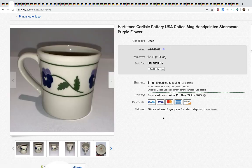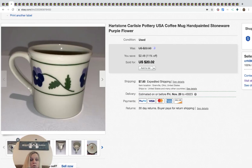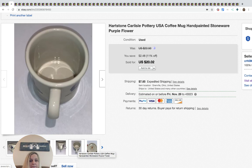The next item is this Hearthstone coffee mug, and I do really well with Hearthstone. I would call Hearthstone one of my bread and butter items. I pick these up whenever I see them. I usually pay $1 or less for them.